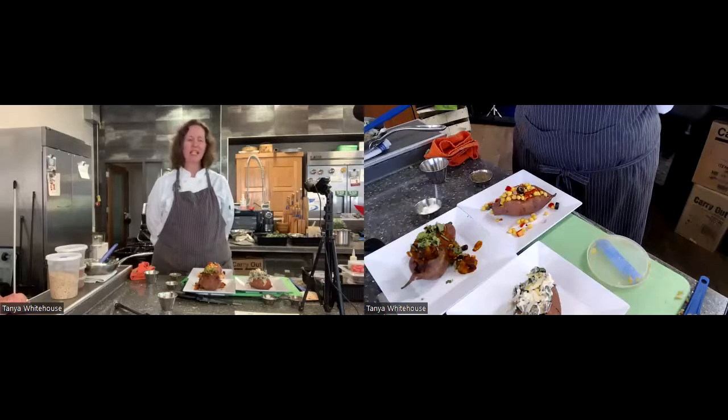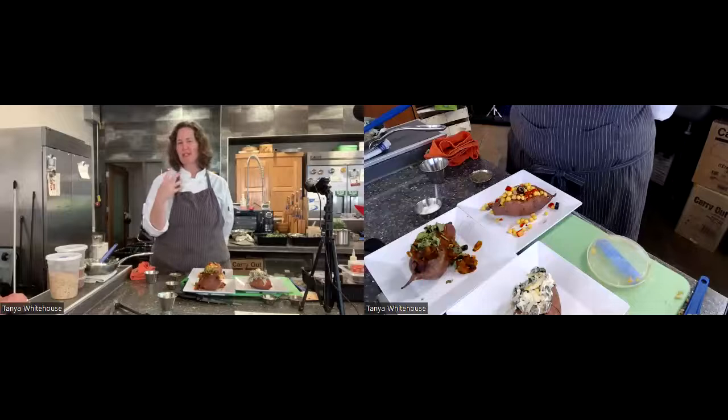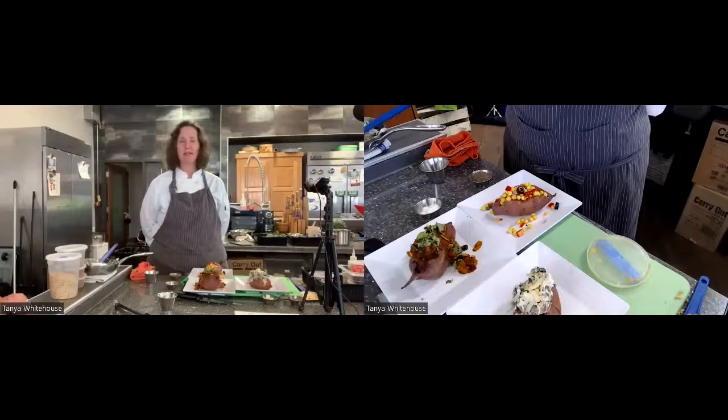I love those little tiny pinpoints of brightness in the dish, especially if it's kind of heavy, that something kind of acidic and lemony is a perfect foil. It's fantastic. Keeps your palate interested.